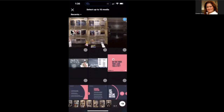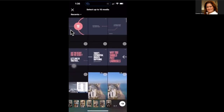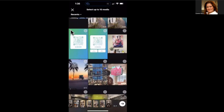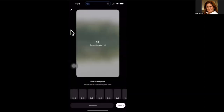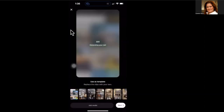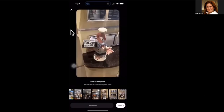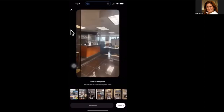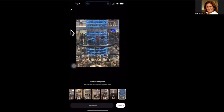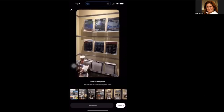And then, let's see, I have 9 seconds there. Let's do this one. So now I click next and it starts to generate my reel with a template. Did you like that? Are you mesmerized, or you're ready to go, or you don't like this? There's not a lot of chat movement.